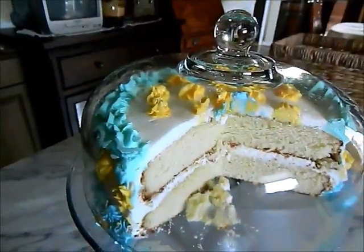And look what I made yesterday. Doesn't that look delightfully delicious? I was so hungry for a white cake. You know when you go to a wedding and you just get a nice piece of white cake with the buttercream frosting? I was just hungry for it yesterday, so I made it.